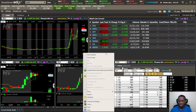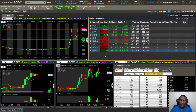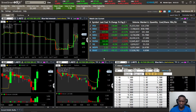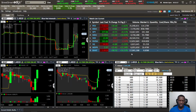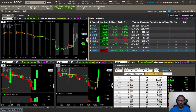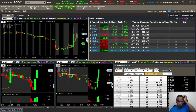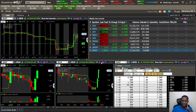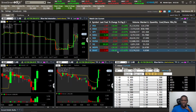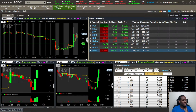BHAT did move up as well. Came up to the 1. So this one may be one to watch on BHAT. Took it a while to come back green, but once it did, it got up pretty nice, up to the 1.50s. Up almost 100%, up 16% on the day. So keep that one on watch.